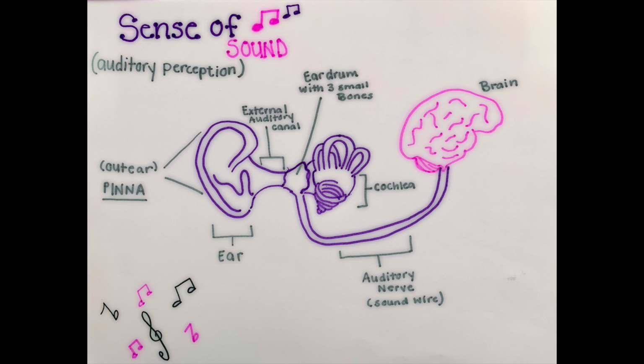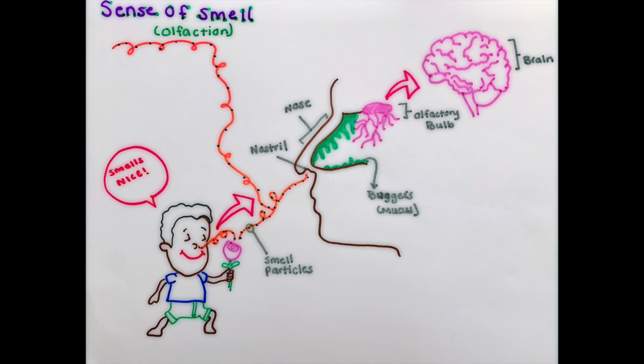Now that we've learned about our sense of sound, let's learn about our sense of smell. Our sense of smell is also called olfaction. Our nose is used to help us sense smell. Things that smell, such as flowers, have particles that travel through the air and get sucked up our nose through our nostrils. Nostrils are 2 little holes on our nose.